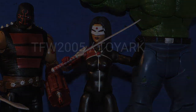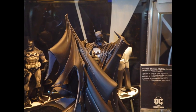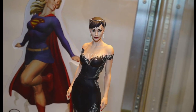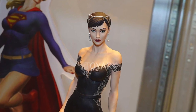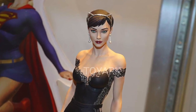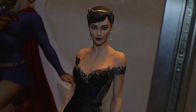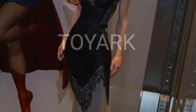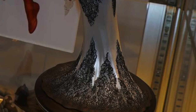I'll tell you, though, I did see a couple statues that caught my eye. One of which is this McFarlane Batman black and white. It's really cool. The way they did the cape is really cool and smart. But the one that really stole my attention is the Catwoman in the wedding dress from DC Collectibles. I just think that's a stunning design, and I think it was beautifully done here. DC Collectibles isn't the highest grade stuff, but they can make a little statue look good, and I think they've done a great job here. I'll probably end up picking this up.